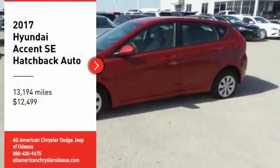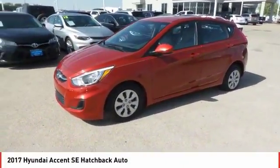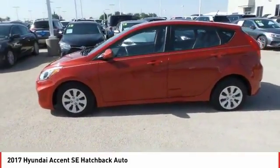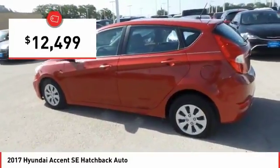Take a ride in the 2017 Accent. Designed to keep you moving and leave boredom behind, the Hyundai Accent is affordable, fuel efficient, and safe. A winning combination, and is priced below $15,000.